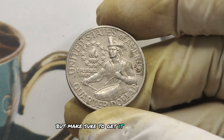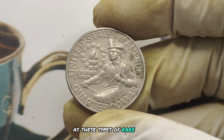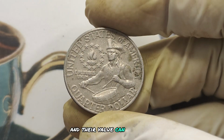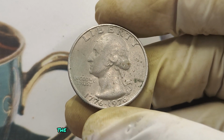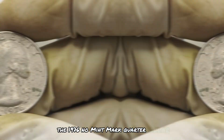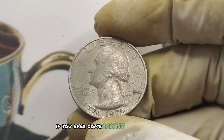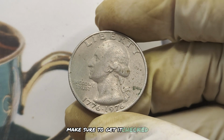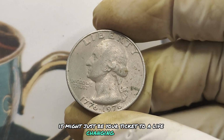But make sure to get it professionally appraised by a certified coin expert, as these types of rare coins are often highly sought after by collectors, and their value can fluctuate depending on condition and demand. So there you have it, the 1976 no-mint mark quarter dollar, a coin that could be worth millions of dollars. If you ever come across one of these in your pocket change or coin collection, make sure to get it checked out. Who knows, it might just be your ticket to a life-changing fortune.